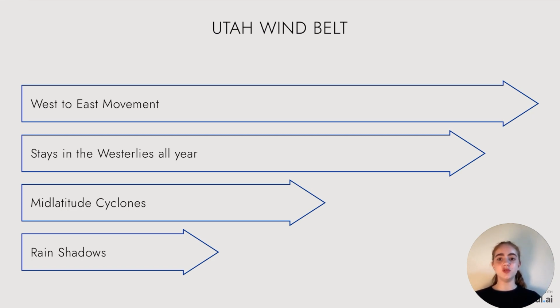Due to the west to east movement of the storm systems, the climate and precipitation patterns in Utah are influenced. The western parts of the state, particularly areas adjacent to mountain ranges, may receive more precipitation as moist air is lifted over the mountains, leading to orographic precipitation. As the air descends on the eastern side of the mountains, it can create rain shadows, resulting in drier conditions in certain areas. The impact of the prevailing westerlies on Utah's weather can vary by season. In winter, storms from the west can bring snowfall into the state, while in other seasons they may contribute to rain or varied weather conditions.